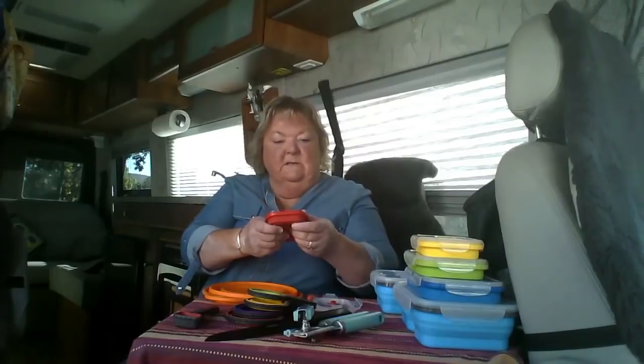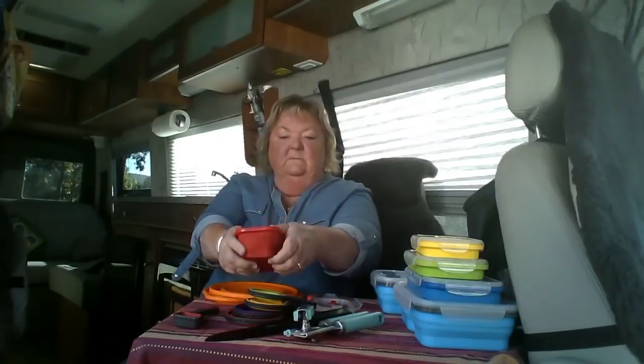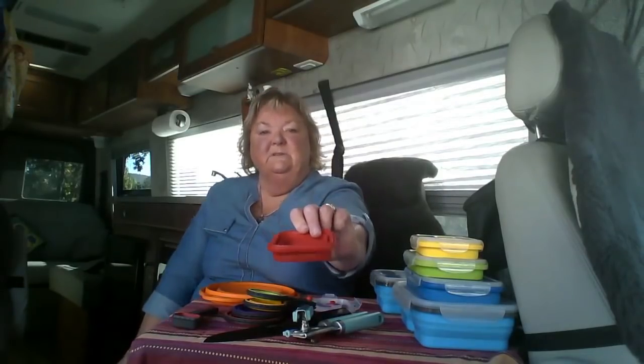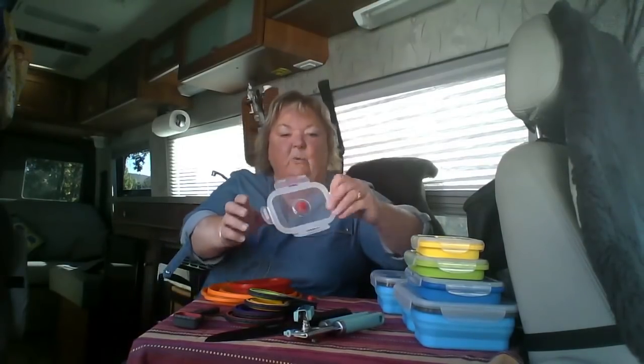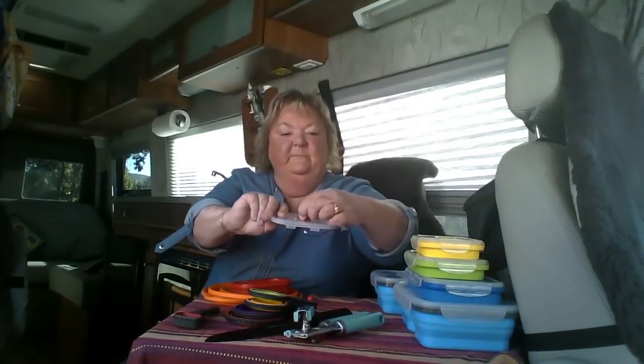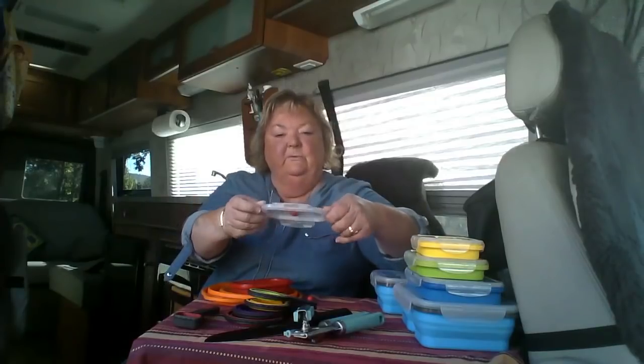So along the same line is rectangular collapsibles. It's a 4-piece set, and in addition to being collapsible, you can bring it up just partially to where you need it. So if you're only putting some toppings or some nuts or seeds or something like that, you may not need the full volume of it. If you put it in the microwave, it has a little vent, and the vent pushes up so that you don't end up with any problems at all.